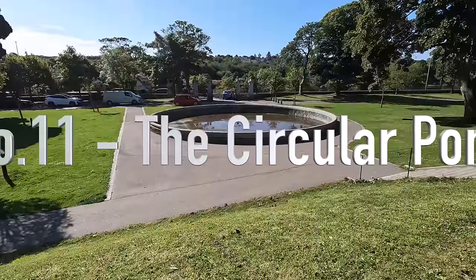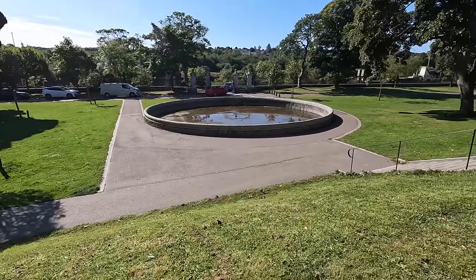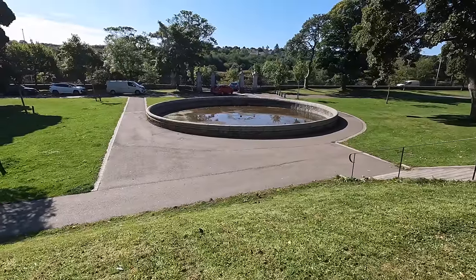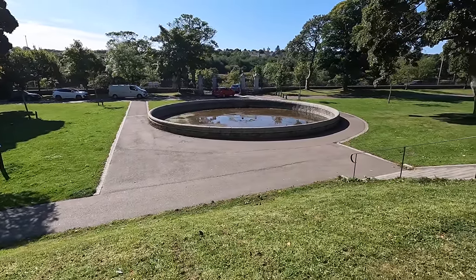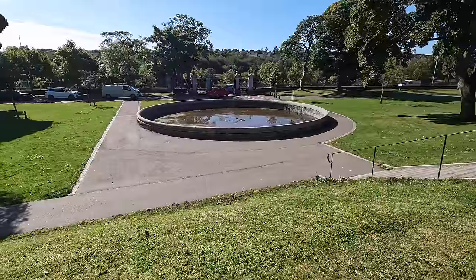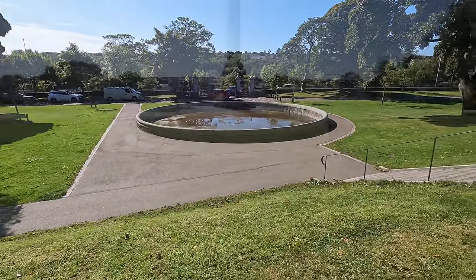Number 11, Circular Pond. This has been restored to match its original layout. So it was removed during 1961 when the park was redeveloped, and during June 2010 it was surveyed, and they found all the original gubbins and the footprint underneath. So what they did is they recreated it, and it was opened up in August 2012.